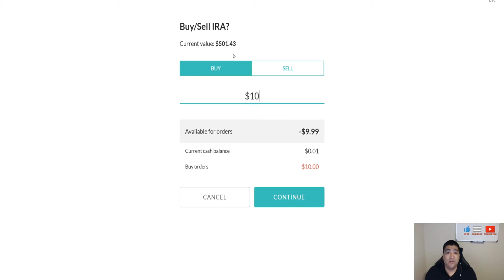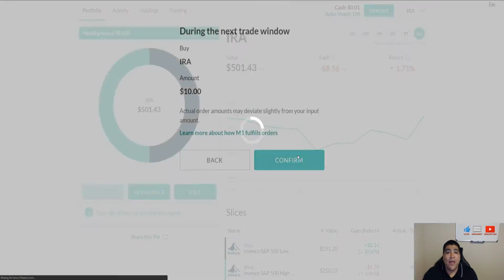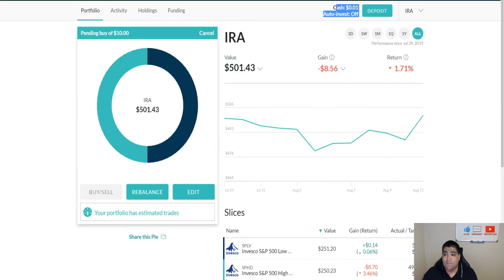Now, sometimes you do not want to be doing this function, and if you go in here and you only have $3 sitting in the account and you try and save $3, it will not let you do this. You have to make a buy order of at least $10 and you're able to confirm it. Even though I only have 1 cent sitting in this account, M1 Finance will let me invest that 1 cent. It'll actually go through. I have a few videos here on the platform of doing that whole process where I use change to buy 1/10,000th of a share here on the M1 Finance platform.